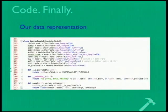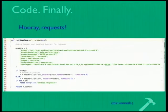So first, we have a little excerpt from the Django models, and this is our data representation. I looked at what kind of data we needed to represent these books. We have the title, the product code, authors. The most important are the buy, the sell, and whether this is profitable. And the profitability is based on a threshold of whether, if we trade it in, it is going to get us money.